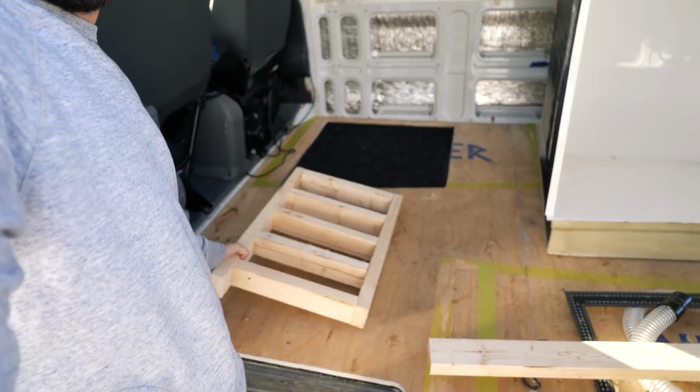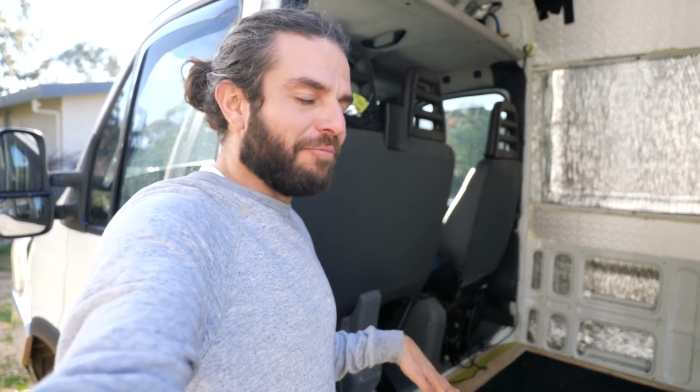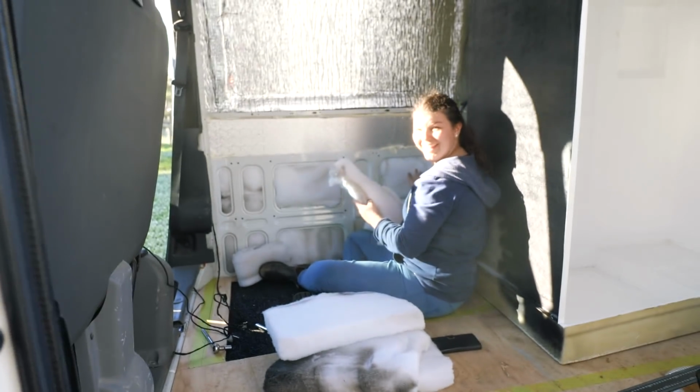I've made a little base that goes under the toilet bit because otherwise that's free floating. So I've probably made it overkill strong, but I figured I don't know how heavy a person may come and sit on my toilet.